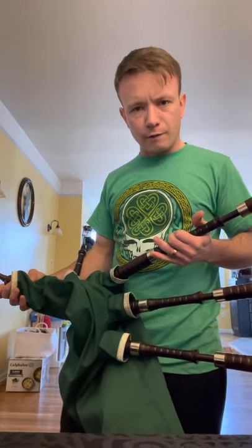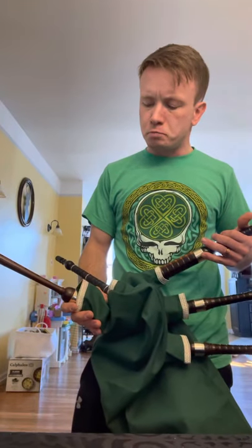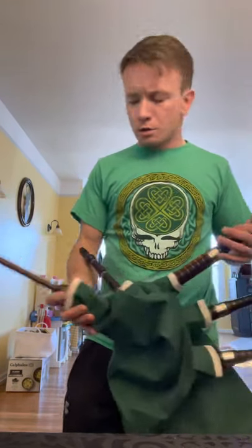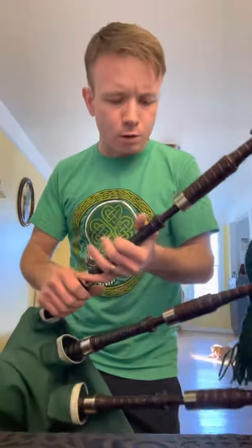Bought this set of 1800s David Glen bagpipes with a similarly aged P Henderson chanter. They are cocus wood. I bought them from the Creeper Gallery in New Hope, Pennsylvania. They're supposedly haunted by a Scottish warrior.